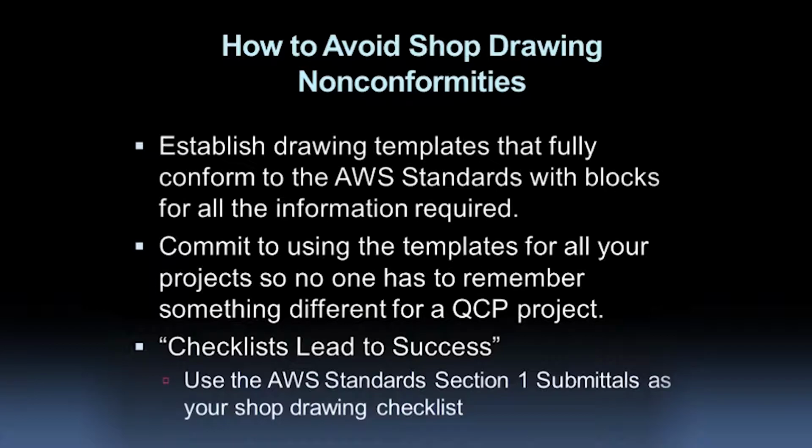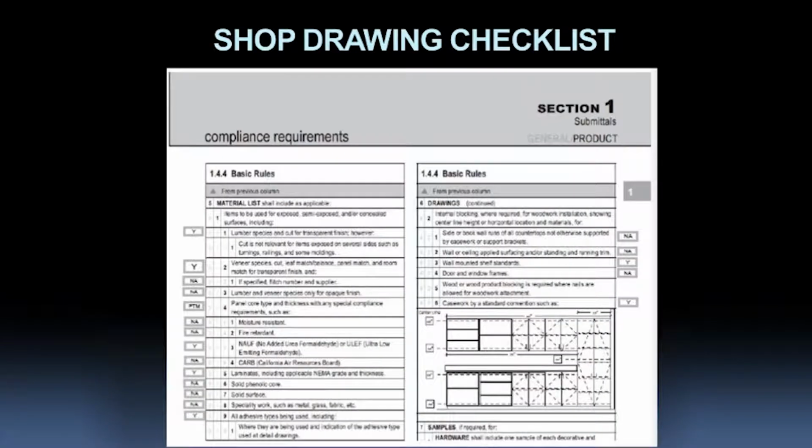Next item is to remember that checklists lead to success. So create checklists. If your standard method of construction or installation doesn't conform to the standards and you prefer to always build that way, create a checklist of these variances that can be easily transmitted to the architect for approval. The other item to consider, when it comes to your shop drawings, is to use the AWS Standards Section 1 submittals as a shop drawing checklist. This is what the QCP reps do.